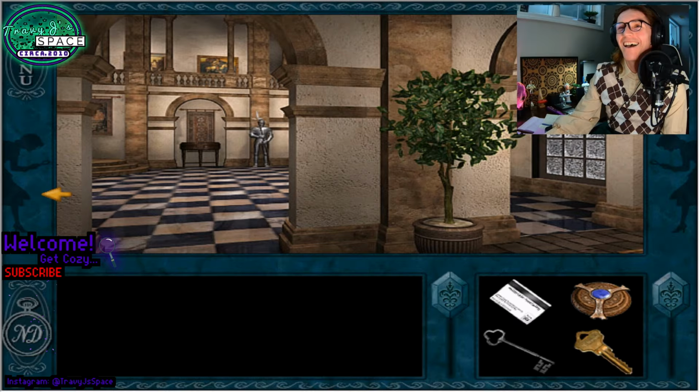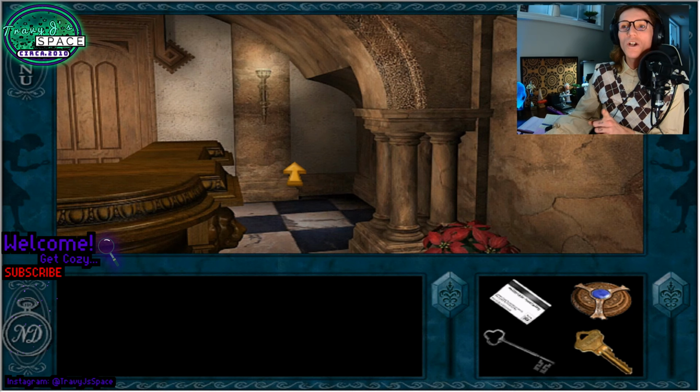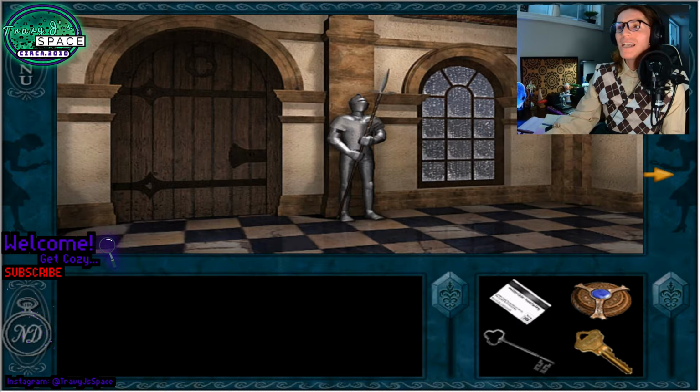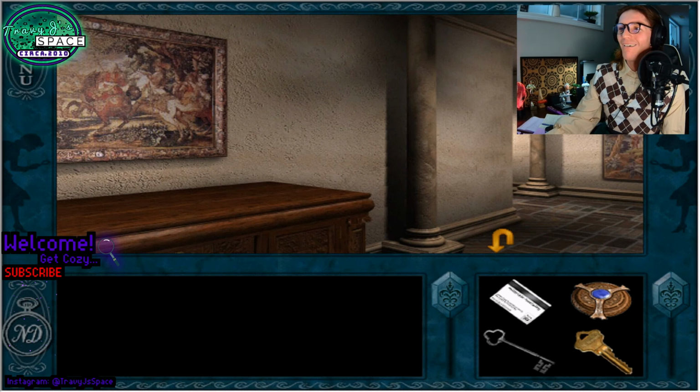All right, cool. She's going to translate Marie Antoinette's journal for us, which I kind of forgot we had. I forgot we found that in the tower. This is probably one of the most annoying navigations. Still nothing over here. But yeah, I forgot we found Marie Antoinette's journal. How cool is that?